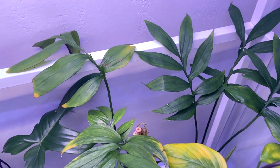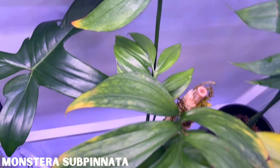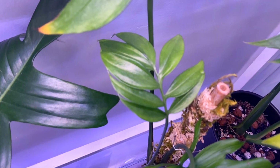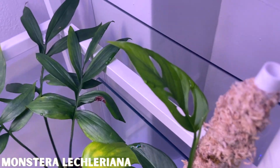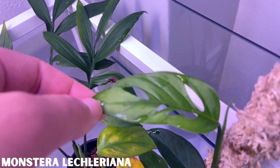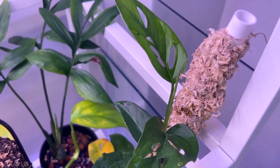In the back here, we have 2 Monstera subpinnatas. This one struggled a lot in shipping as well, but look at its newest growth. It's absolutely perfect. And here is a Monstera lechleriana. It looks a little bit like the Adansonii, but as you can see, the placement of the holes are different and they're slightly different shape.